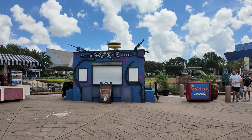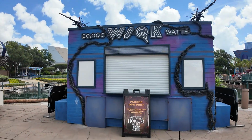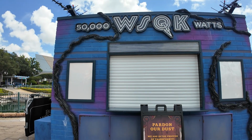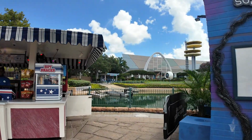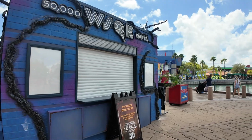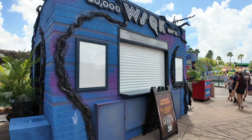And then this is going to be Stranger Things, Treats from the Upside Down, which is really cool. I love the theming. I'm really excited. I can't wait for them to announce the food that they're going to have because honestly, that's what we all love and look forward to, is trying the different things that they have for Horror Nights.